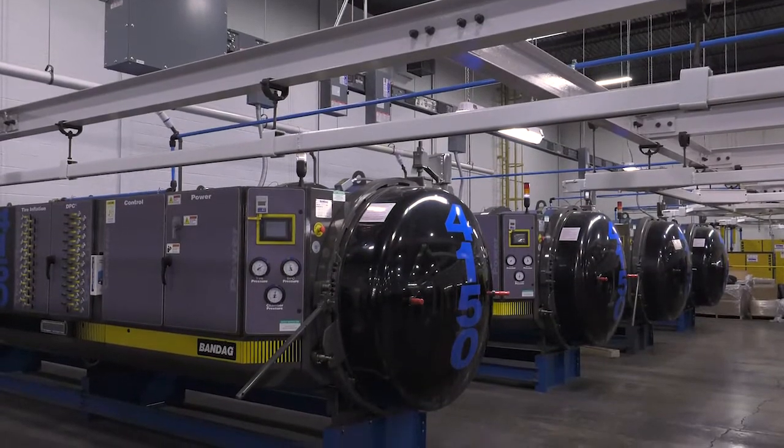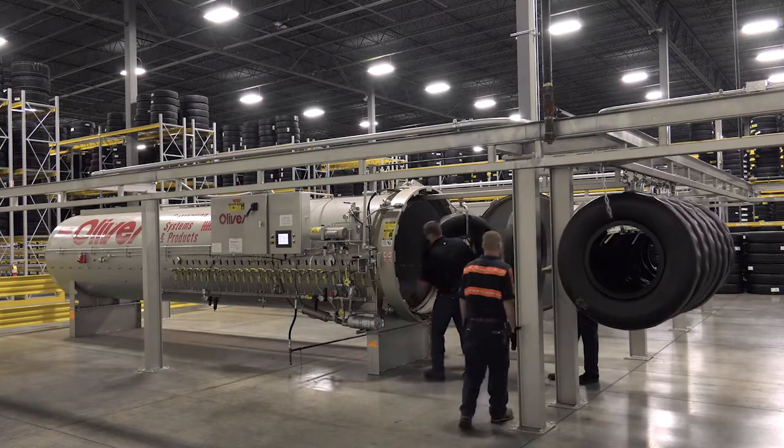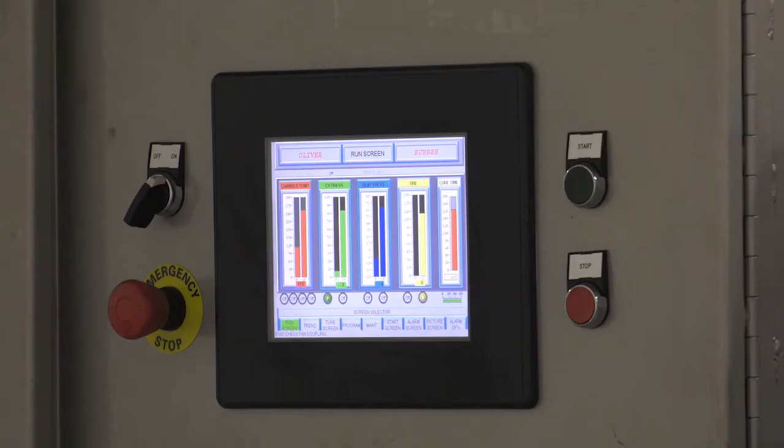Pre-cure retreads are cured in large chambers that combine constant heat and pressure over several hours to vulcanize or molecularly bond the tread rubber to the casing.